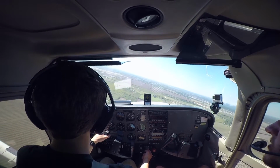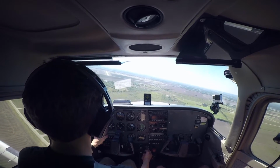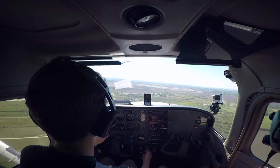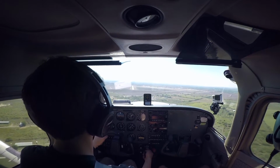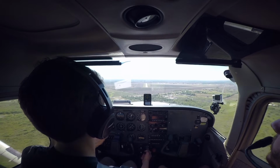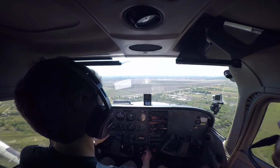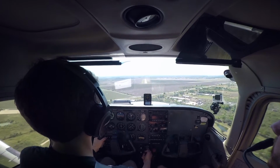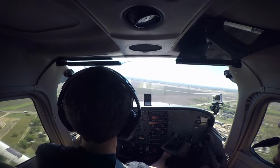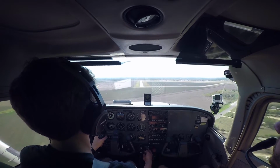Don't turn too early. Follow it in. Well, they got some cars doing a little bit of indie work. We're a little bit fast. We can still put in those 20 degrees, right? We'll only do 20 because of the wind. We'll just let that airspeed come to us.